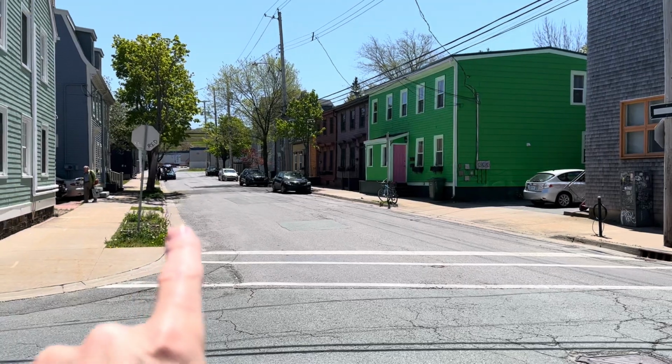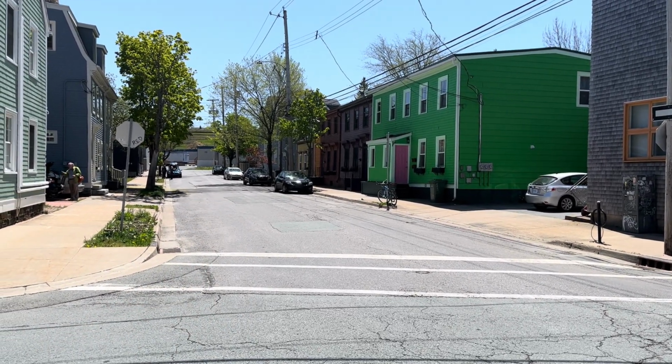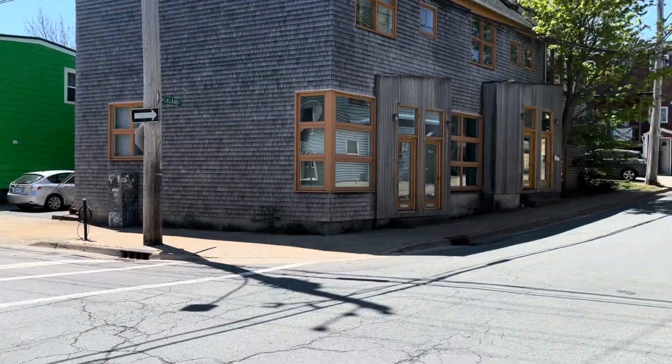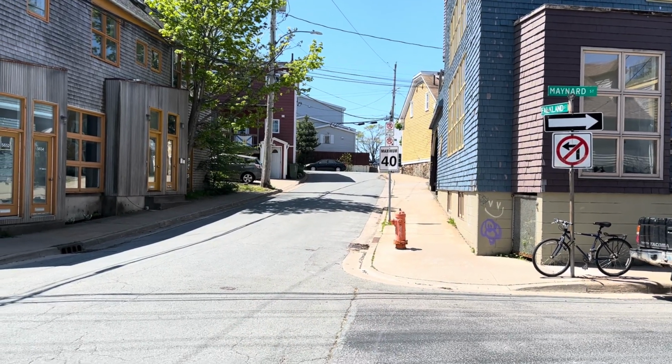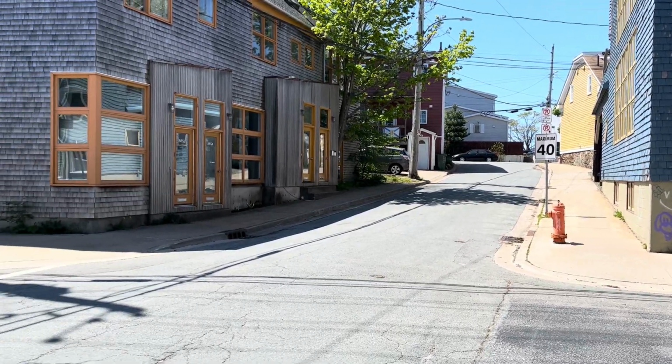Right at the end of this street, that is Citadel Hill, right there. So anybody that knows Halifax, or if you look it up on a map, Citadel Hill is right in the core of the city. If we go in this direction, just on the opposite side of these few streets, then you have the commons. So parks and tennis courts and ball diamonds and all that good stuff.